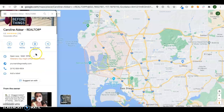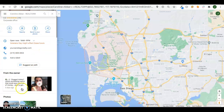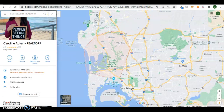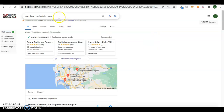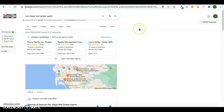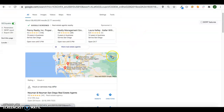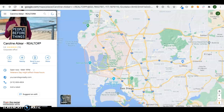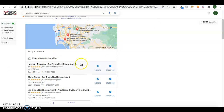I do see that you add content, like this was 5 days ago, which is fantastic. So keep doing that. Google likes when you are active on your listings. So the more content you put on there, the better you will rank for keywords. So if I look up, let's see, San Diego real estate agent, it may not be particular to you. I know realtor and real estate agent are a little different, but if someone's searching it, this is that Google Map Pack that we want to see your listing in.